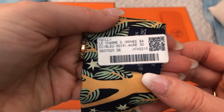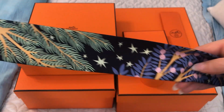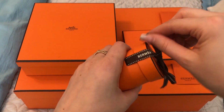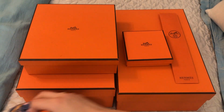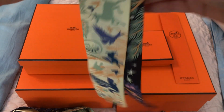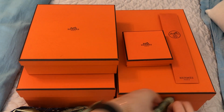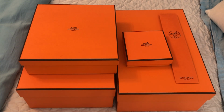So this is the information in case you're interested. And yeah, that is what it looks like. Just really beautiful colors and beautiful design. And the other one is exactly the same, so I just figured I'd get the set. Put that aside. So yeah, exactly the same thing. Okay, so that is the first couple of items. Just gonna put those aside.